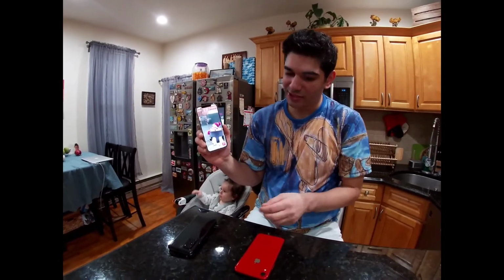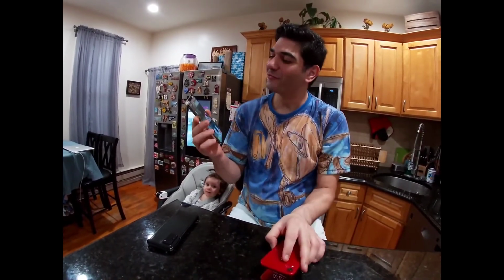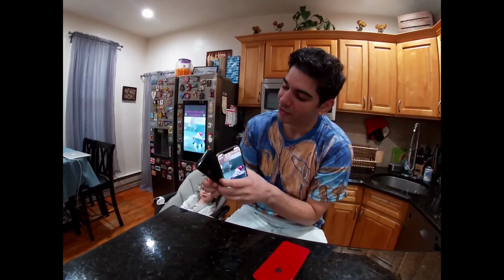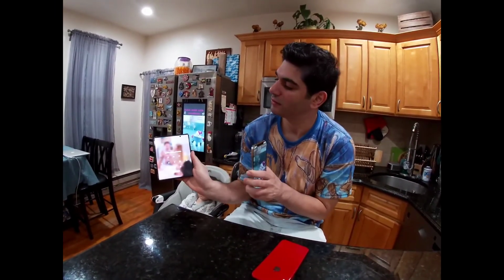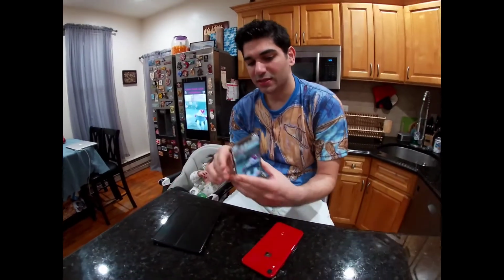It still has the notch. The notch looks a little bit smaller because it's a bigger phone, but it's still the same size. Hopefully next year they'll get rid of that notch and come up with a hole punch just like the Fold here. But if you want the best and greatest, this is it.